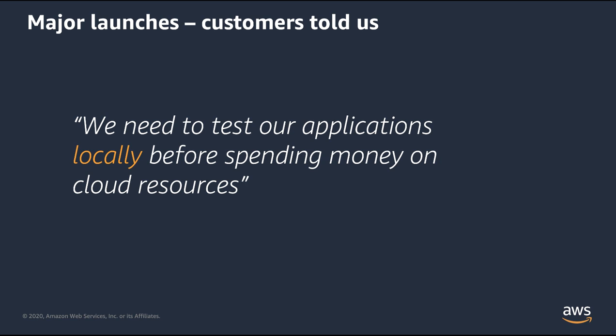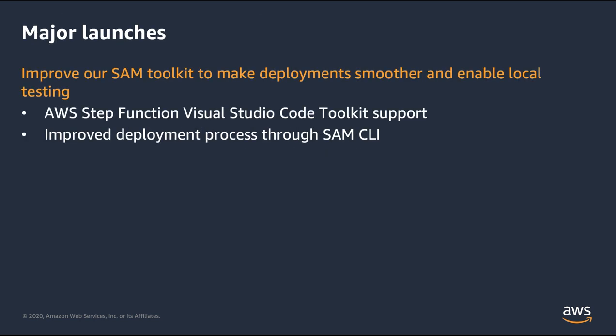We also need to test our applications locally before spending money on cloud resources. Now, this is an area where we're continuing to make improvements in frameworks like the Serverless Application Model and the toolkit that supports it, and integrations with IDEs and platforms through the Visual Studio Code toolkit and the IntelliJ suite of IDEs. I'm going to cover two examples of how we've applied that: through the AWS Step Functions support through the Visual Studio Toolkit, and also the improved deployment process that we've rolled out over the last while for the Serverless Application Model command line interface.